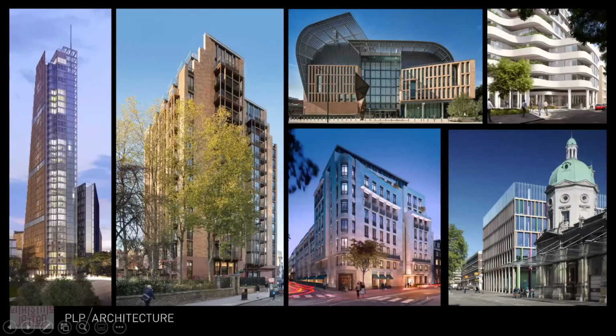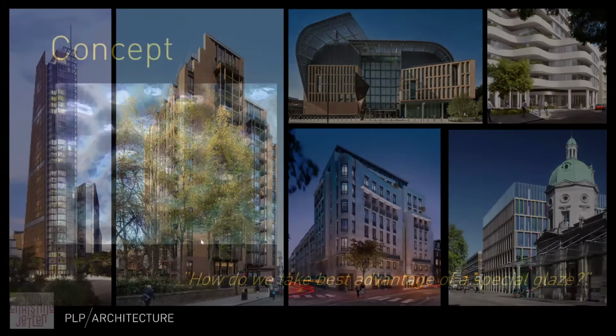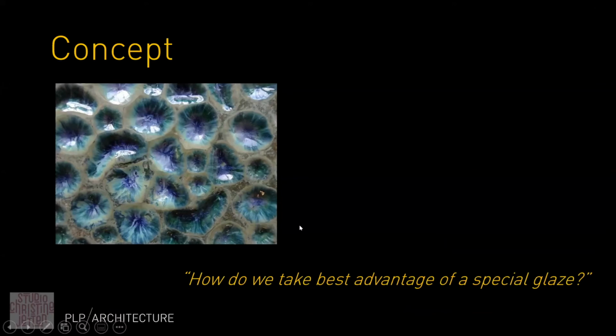So PLP Architecture, we've worked with Christine quite a lot before, and we've always had a deep fascination with terracotta. We've done quite a bit of work in terracotta too, but usually it's applied very statically as a cladding to a facade. And working with Christine, we asked the question, how do we take best advantage of what could be a very special glaze? And that became our focus.